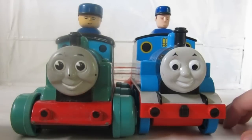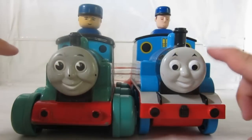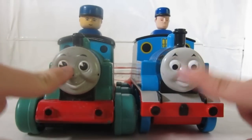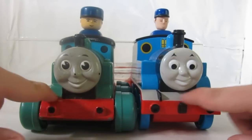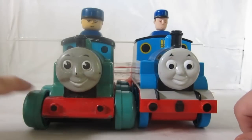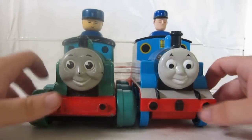Let's start with the first difference that we can see. The face has obviously changed. Well, it's obvious. The buffer beam, the front here, has changed. It's more realistic on the newer one. This looks more like a My First Thomas buffer beam.